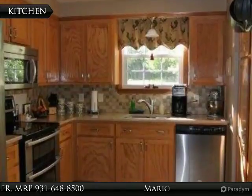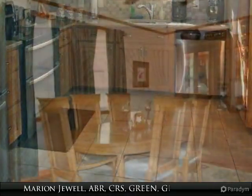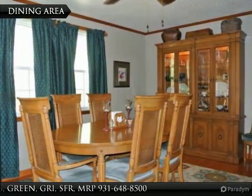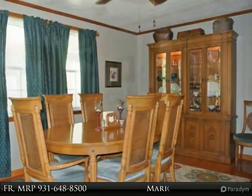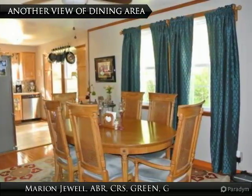The kitchen has all stainless steel appliances. There is a spacious dining area with view of backyard. Here is another view showing the openness to the kitchen.